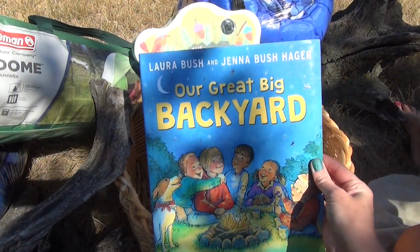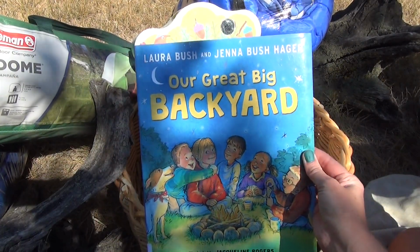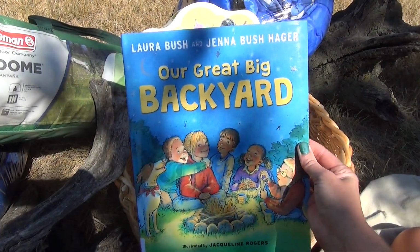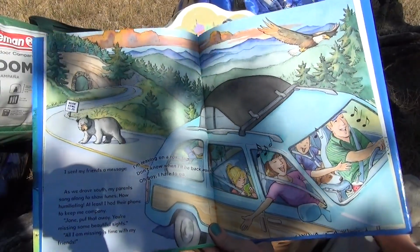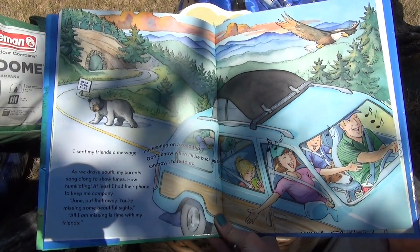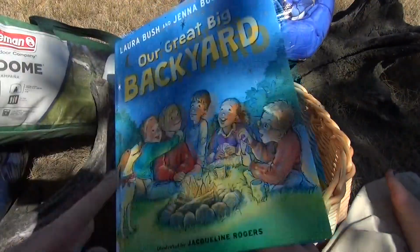Our Great Big Backyard. This is a cute little book. All the kids are really excited for summer vacation to start. They think it's going to be all about video games and just doing whatever, and then they get told they're going on a big road trip. And if you haven't ever seen this book before, it's just pretty cute. I don't think that she's actually read this book. I did check it out before, but I don't think she's got to read it. So this will be fun.